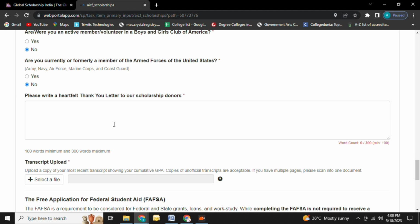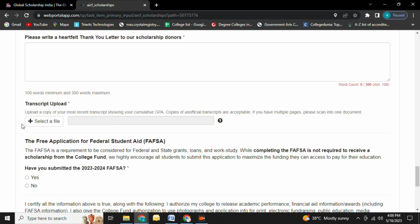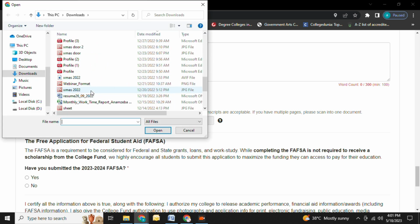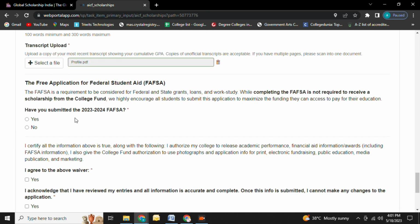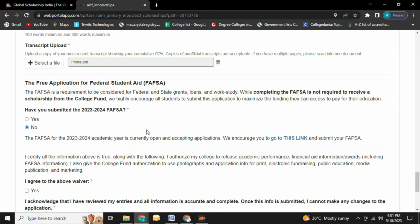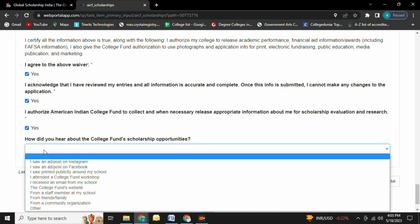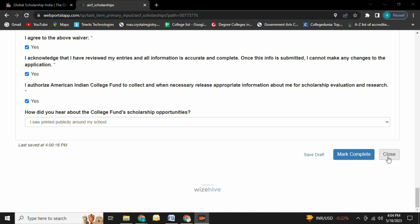And next in this box you need to fill in the details, a heartfelt thank you letter to the scholarship donors, then upload a transcript file. If you have submitted the 2023 to 2024 FAFSA, then tick yes or no. After that, if you agree to the above waiver, then tick yes. And after that, if you acknowledge that you have reviewed your entries, then tick yes. After that, you need to select how you heard about the college fund scholarship opportunities. After that, click on mark complete.